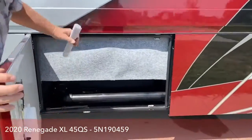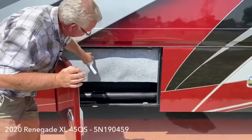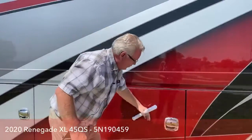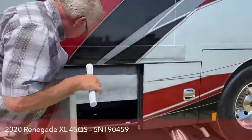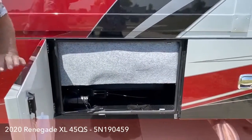What you're seeing there is your black tank pipe, from your holding tank switcher up in this area. Not really a lot of storage, but this is a nice compartment. They duct heat down there, so you've got great cold weather potential. When you are going to drain, this is where you hook up. You've got a couple places you can run your drain hose down through.